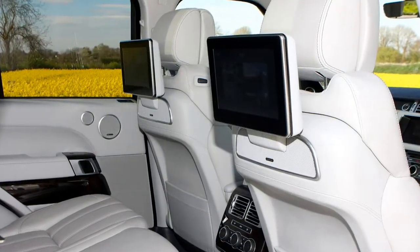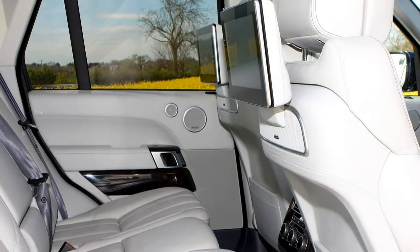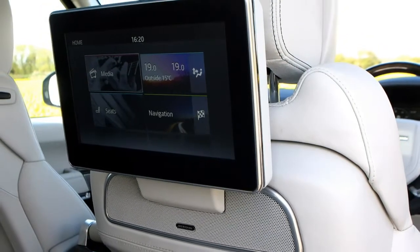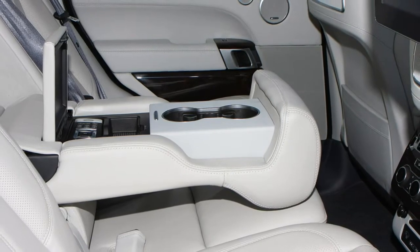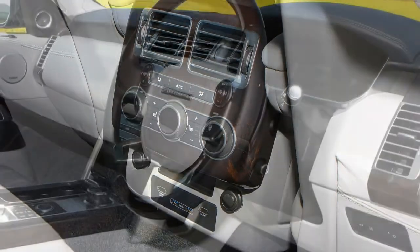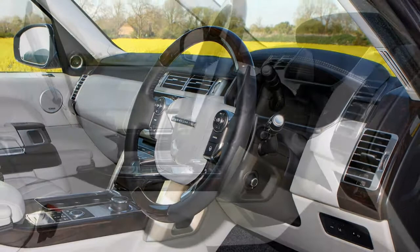3.0-liter supercharged V6. The V6 supercharged petrol engine delivers 340 horsepower, about the same as the V8 diesel, but only 450 Nm of torque, and that is substantially less. As you'd expect, the 0-62 miles per hour time is between that of the V6 and V8 diesels at 7.4 seconds, plus the top speed is 130 miles per hour.